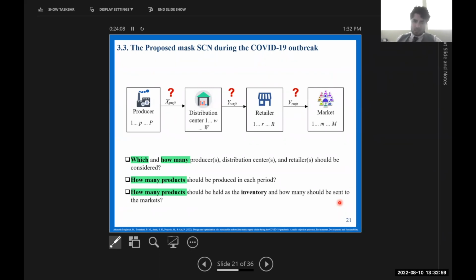So we have three types of questions in this case, the problem statement of the supply chain network. The first one is which and how many producers, distribution centers, and retailers should be considered in the network. We don't know how many distribution centers we require, because as a company, it's very important to know how many partners they require in a supply chain, right? This type of decision is a strategic decision, and it's difficult to change those decisions. So the first question that we want to answer is, based on the market demand for our product, how many partners we require to make the optimal supply chain.